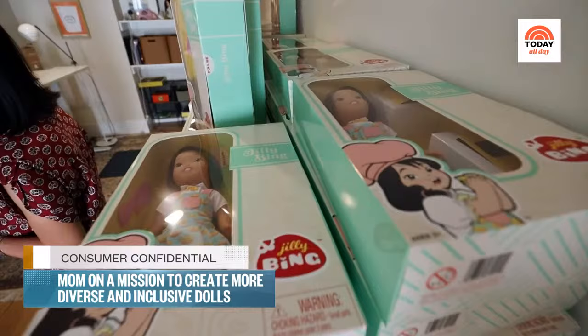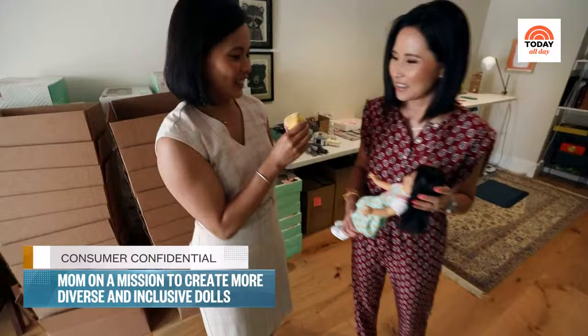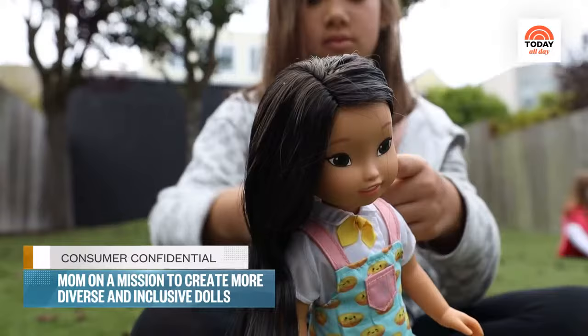How many dolls in this house right now? 300 or 400. We started out with close to 2,000. So she has a little chef's hat that flips over and becomes this little... Who doesn't love an egg tart? Exactly. Jilly Bing becoming part of a trend of non-white dolls originating in the 1960s.